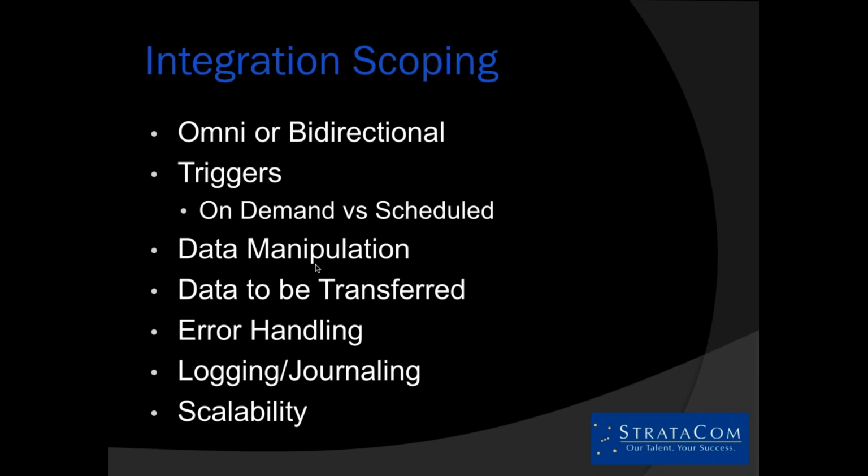Also, as part of that is really how much error handling do we need? Do we need it to sit and keep trying forever until it happens? Do we need it to just spit out an error message so somebody can go take a look at it? And so on. So the logging and journaling is similar in terms of the scope. What do we need in order to troubleshoot that? Because that's really what the logging or journaling on an error handling would be about: how did it fail, why did it fail, and what do we need to do to get it to pass again.